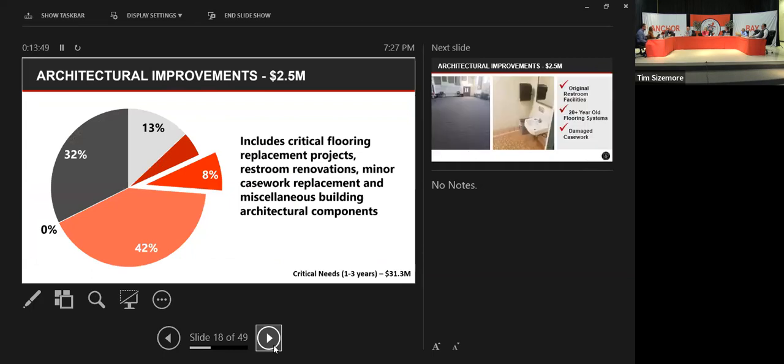Architectural improvements. So we tried to stick to this definition of critical, right? School's still going to start the next day if some of the architectural components are older, but there were some things that I think the district just felt didn't really stand up to the standards. And so that 2.5 million represents those items.